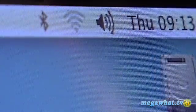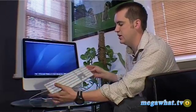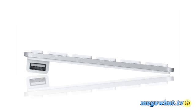802.11n, which basically means that it's the new faster type of wireless for greater speed transfer of your data, so you can transfer files across your wireless network, surf the internet, for example, considerably faster, although you do have to have a wireless N router to access that speed. And also a number of other features, including a shiny new keyboard, which is just 0.33 inches thick.